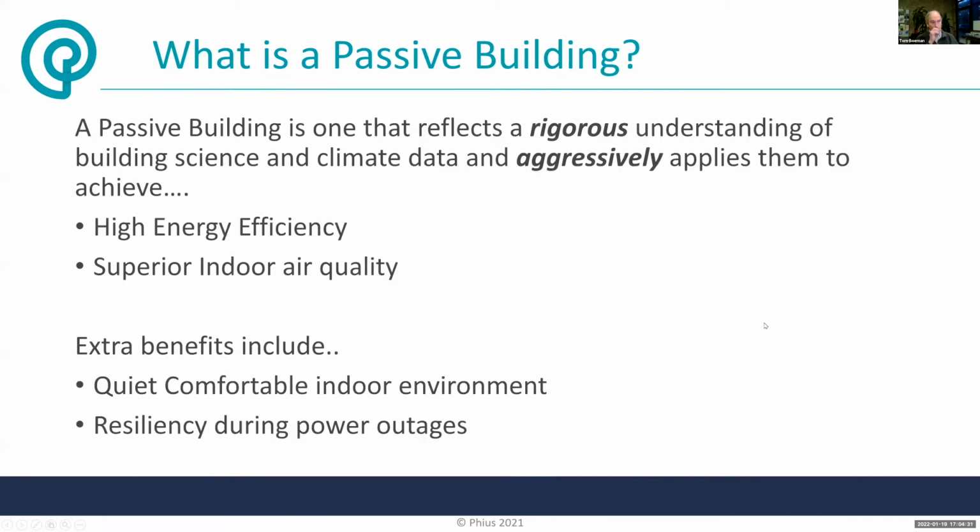And a passive building is one that reflects a rigorous understanding of building science and climate data and aggressively applies them to achieve high energy efficiency and superior indoor air quality. And some of the collateral extra benefits of that include a quiet, comfortable indoor environment and resiliency during power outages.